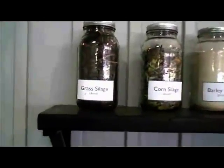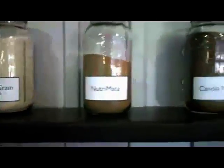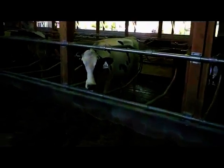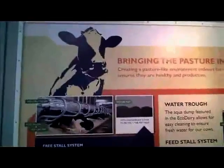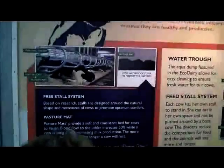We've got, let's see, grass silage, corn silage, barley. We've got, what's that? A little bit too fast for me, fruit. And canola meal. So this is probably what they feed the cattle. And if I was a cow, I would want to sign up for this high-tech barn. Again, another storyboard. It explains the feed stall system and the water trough.